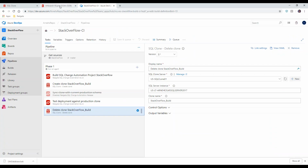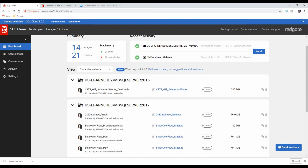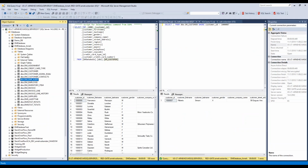I can just simply go into SQL Clone here, go to my clone that I just spun up, and I can just say reset my clone. What this does is that it resets the clone to match the original state of the image that it got created from. So this should take a couple of seconds. As you can see, my clone got reset successfully. So if I refresh my tables again on this database, I should see the customer notes table back in there. And as you see, it's instantaneous, and it doesn't matter how large your database is.